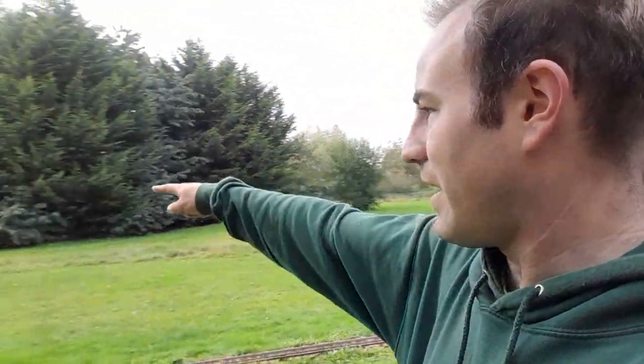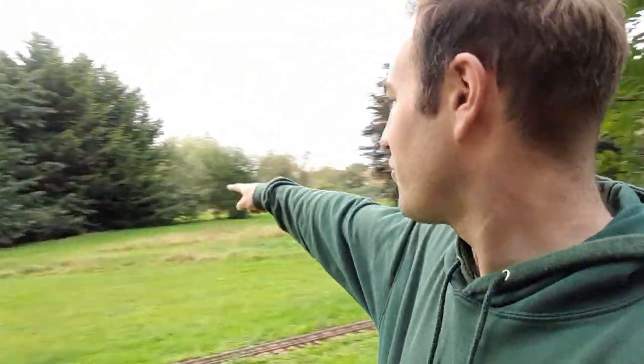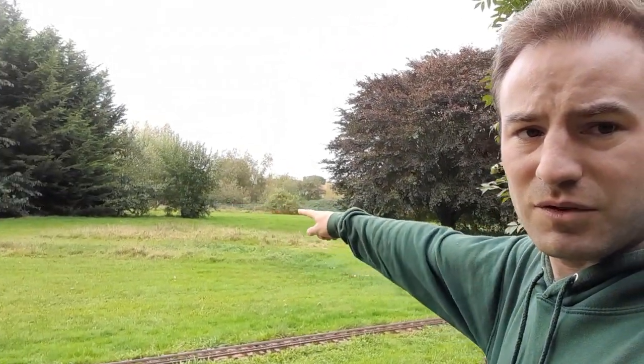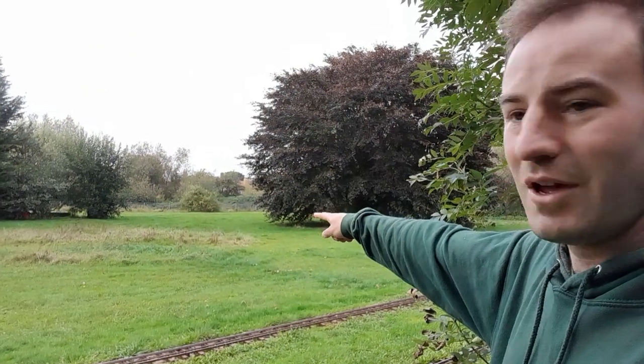So the railway, you can see there's two tracks here. They go right round there. And there's like a tree-like tunnel through the trees over there. So if we look somewhere over there, we should see a train emerge. There we go. Class 20.